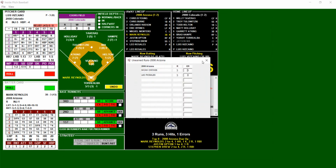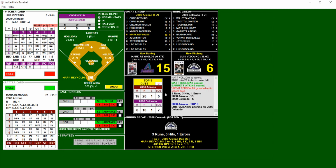Let's take a look here. No, we do not need to change anything on that. So 3 runs, 3 hits, no errors. After 7, it's Arizona 15, Colorado 6. We go to the top of the 8th.